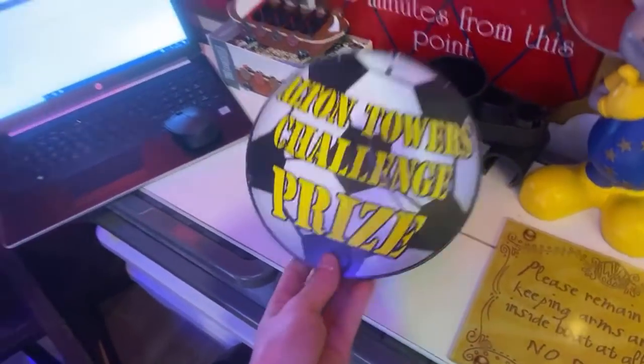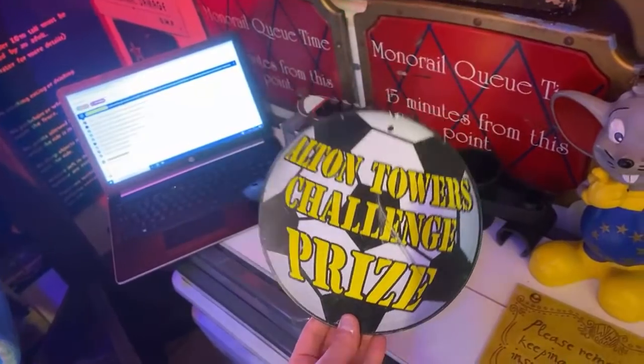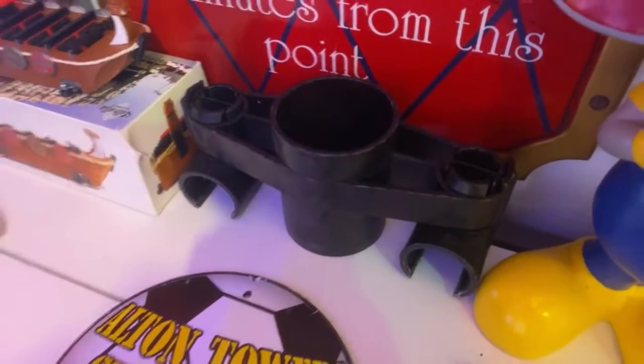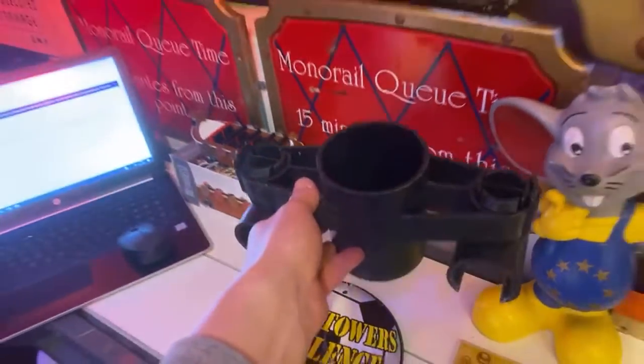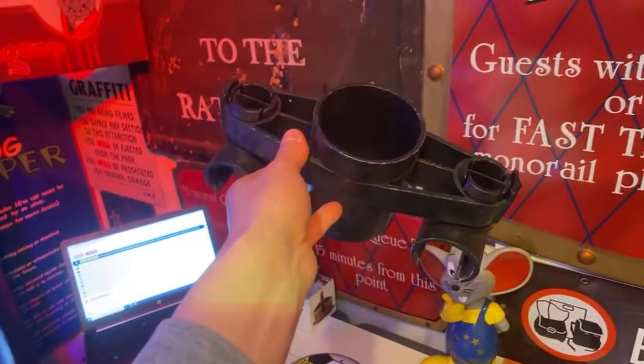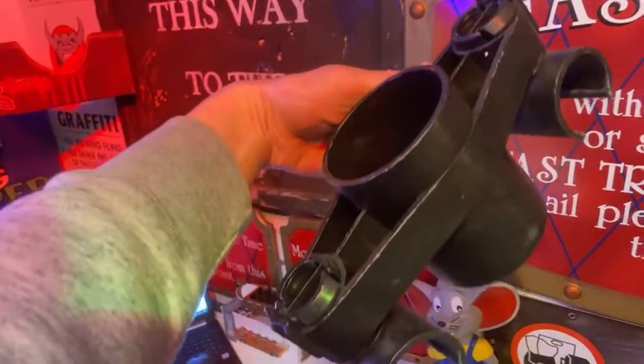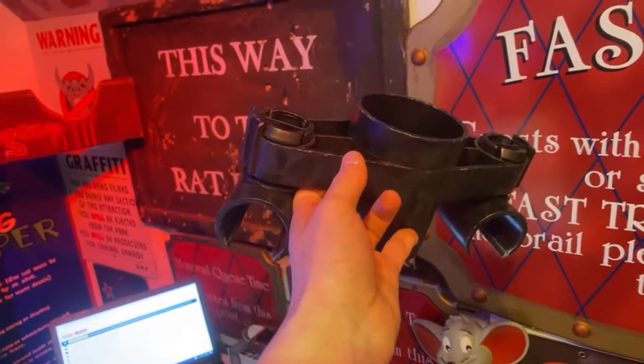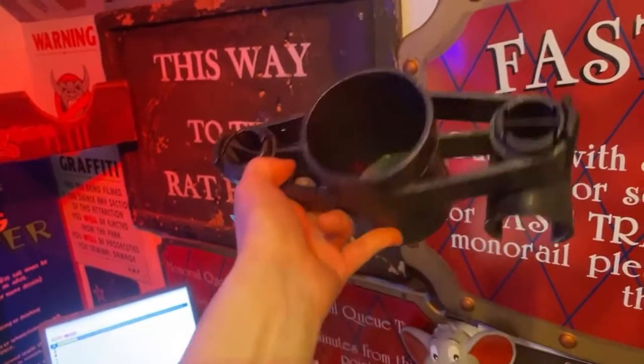There we go. Alton Towers prize challenge just there as well. It's quite a nice one. There we go. Do you recognise what this is from? If you've been to Food Loop at Europa Park or the roller coaster restaurants at Alton Towers, that's what they send drinks down in. This one had been a little bit damaged, so it was given to me because it no longer was functional. But yeah, that's quite a nice one.